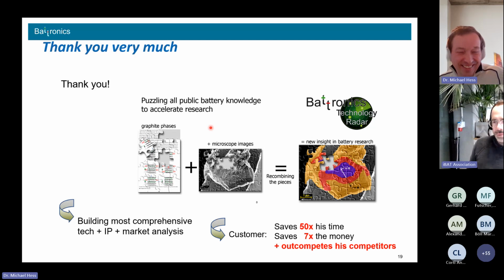Yeah, I believe creating large-format solid-state battery cells is still quite challenging, right? And you have the volume change. Exactly. Yes.